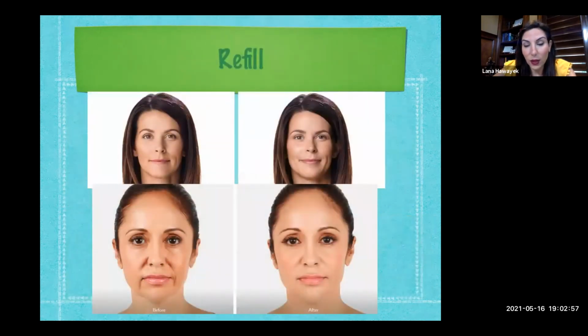Next is refill. So when I say refill, I mean refill the areas of volume loss. So as we age, we are losing volume. Other than gravity and other issues, we are losing volume in our skin, in the fat under the skin, even in the bone. Even the bone of the face gets resorbed, and so you lose volume there.